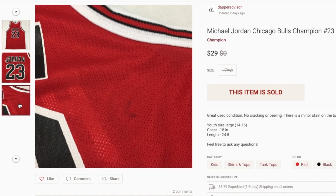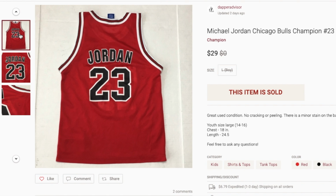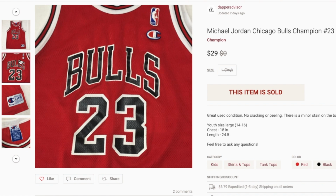This one actually had a very small stain on the back, and for some reason I couldn't get it out with the Tide stain pen, so I just made sure I let the buyer know that it was going to have a stain, and it didn't affect the price because I listed it for 29 and it sold for 29. Other than the stain, overall condition was immaculate.